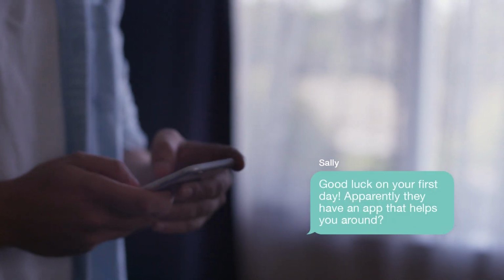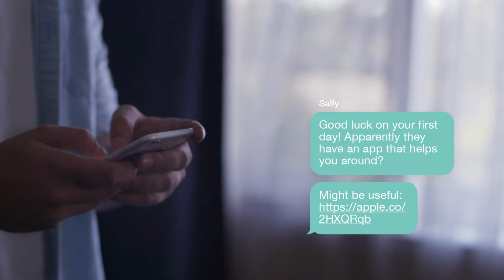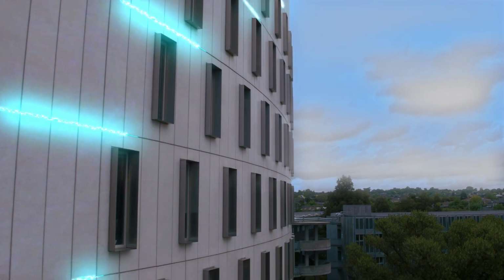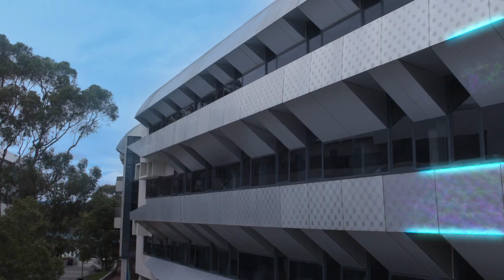So Deakin Scout is our opt-in campus wayfinding companion. And it works in a way that when students, staff and visitors come on campus and move around campus, it provides them a personalised private experience to help them move around more effectively. Through hyper-personalization at massive scale and injecting technology to our buildings, we have added a new layer of warmth to our campuses.